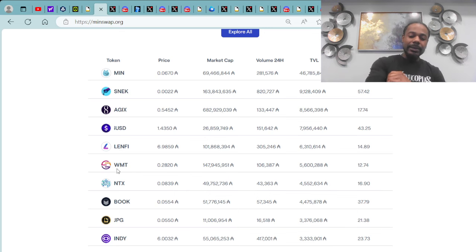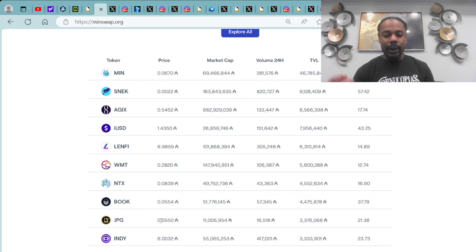I'm over here looking at the JPG token down here. As you can see, here's the JPG token entry price, 0.05 ADA. There is 11 million market cap on the JPG token, and if you're holding those tokens, you will be receiving some airdrops. All right, super dope stuff, JPG. And that JPG is connected to the JPG.store once again.